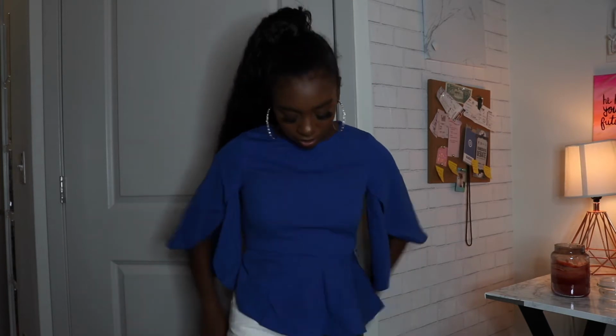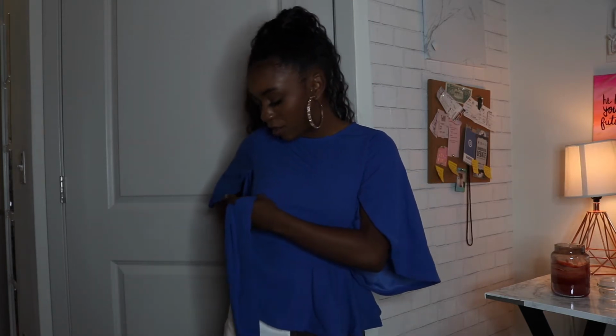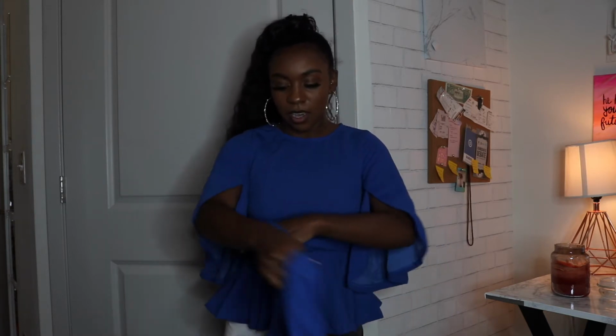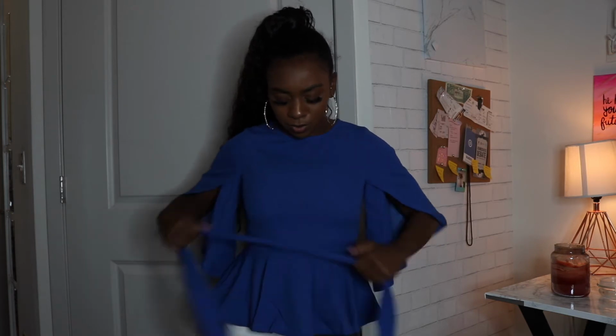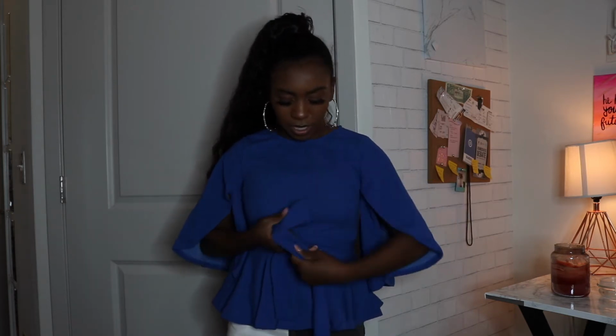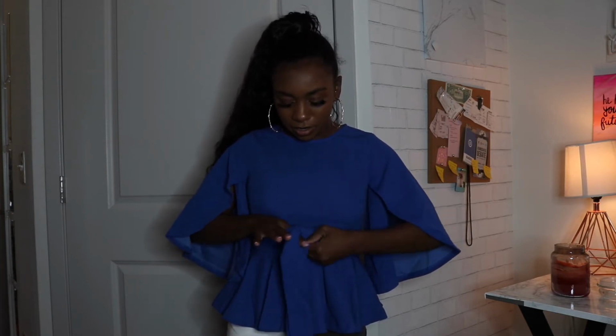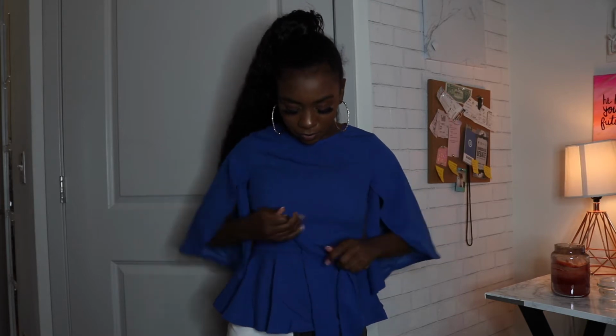So I think I'm gonna get it. They have it in a couple other colors, so I think I'm gonna go ahead and snag that. It was a piece tucked in. But this is really nice material. Like I said, thick, but not too thick. Like I'm gonna be able to wear it in like Texas, summertime, fall time.